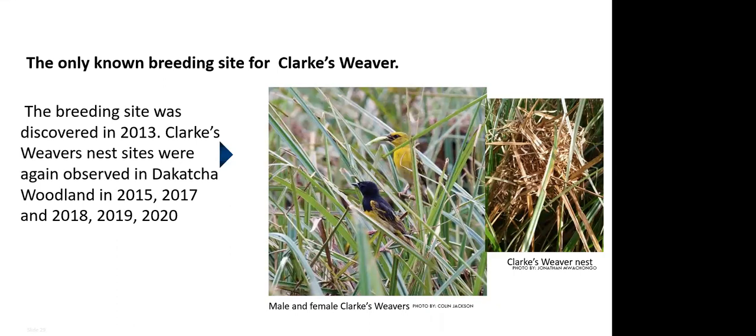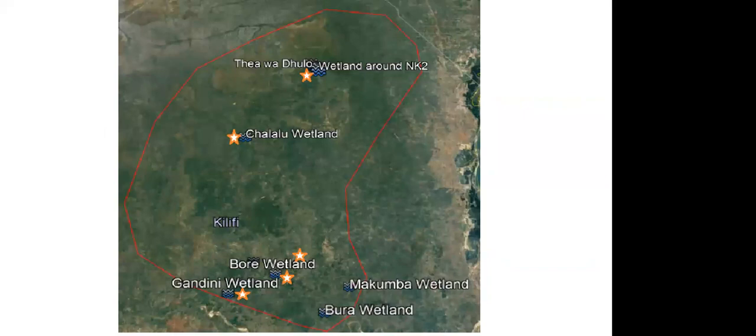And subsequently, from that year, having known that it's nesting within Dakatcha woodland, we have recorded the birds nesting in 2015, 2017. Even last year and early this year, we have seen a few nests of the Clark's Weaver within the wetlands in Dakatcha. And looking at the map on your screen, we have mapped out wetlands across Dakatcha, and the stars indicate where we have recorded the Clark's Weaver nesting. And therefore, showing that, yes, Dakatcha woodland is critical for the Clark's Weaver, given that it's breeding within the seasonal wetlands within the Dakatcha landscape.